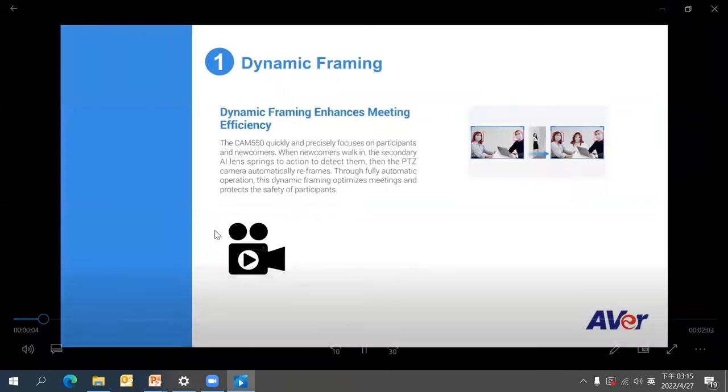Dynamic framing enhances meeting efficiency. This CAM150 can precisely focus on participants and newcomers. When newcomers walk in, the secondary AI lens springs to action to detect them. Then the camera automatically reframes. Through fully automatic operation, this dynamic framing optimizes meetings and protects the safety of participants.